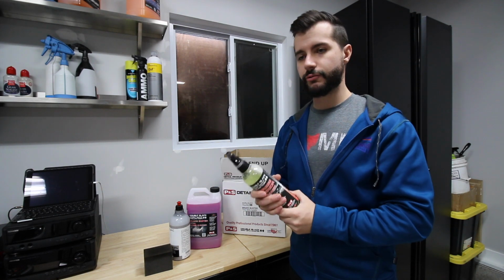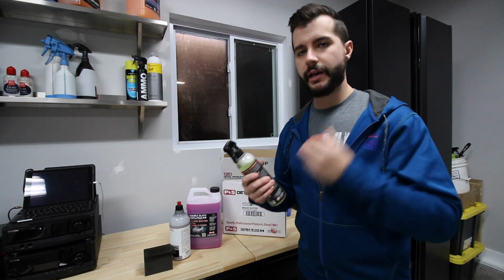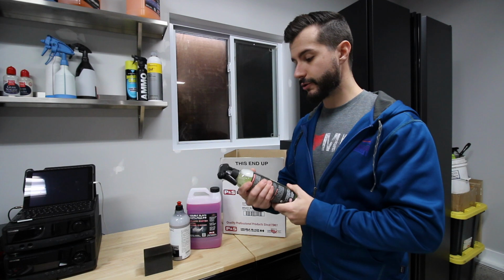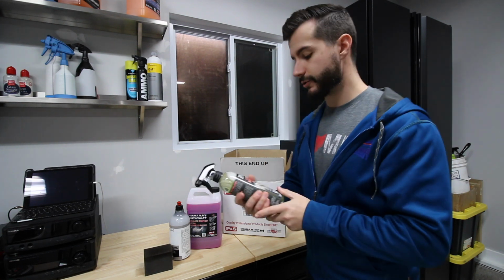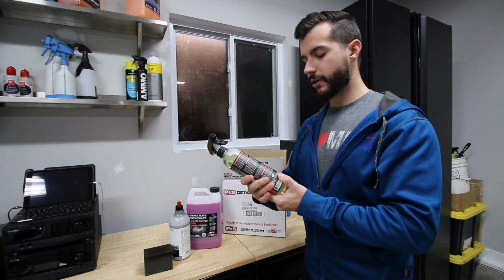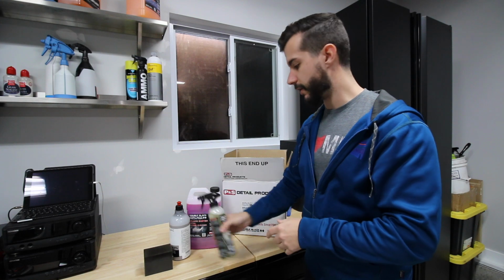So this is a general interior cleaner. If you have aggressive stuff you need to work on, leather you need to soften, or something like that, this will not be the one for you, but it is really good to have in the arsenal. And it does do a lot of work. You'd actually be surprised. So if you work it and you spend the time, you can actually clean up your seats pretty well with this stuff as well.